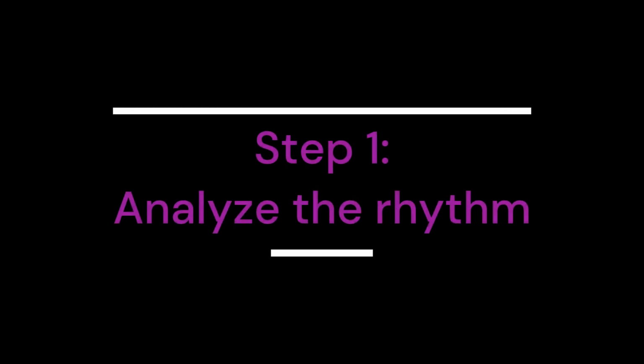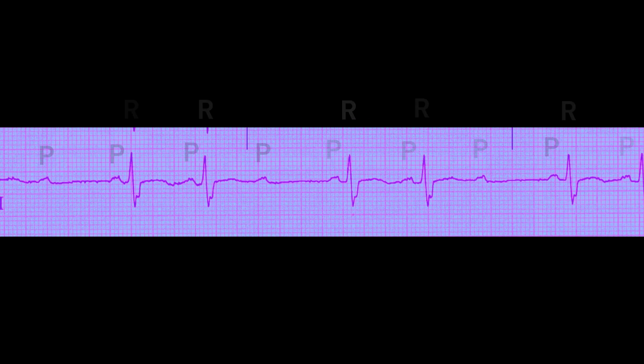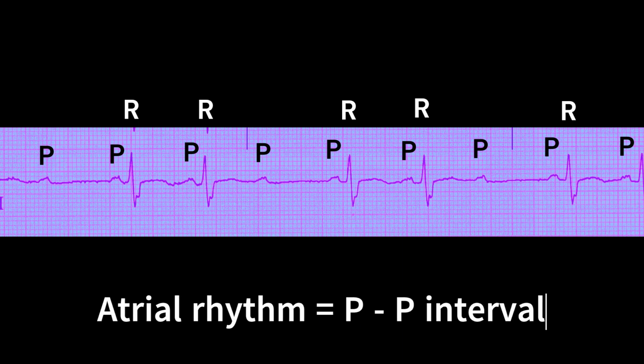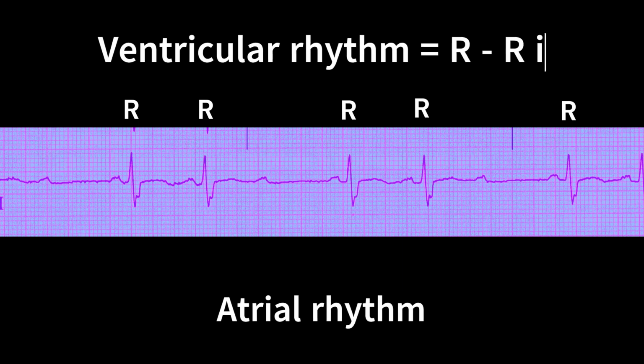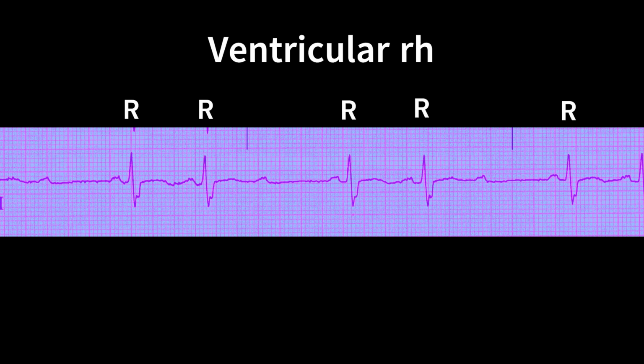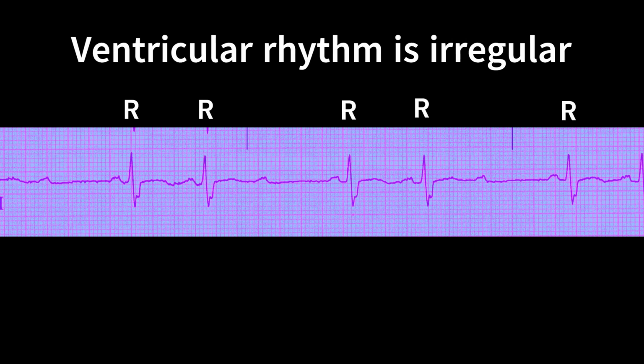Step 1. Analyze the rhythm. Examine the rhythm to determine if it is regular or irregular. In Mobitz Type 2, there are two rhythms. There is an atrial rhythm which is determined by the P to P intervals, and a ventricular rhythm which is determined by the QRS complexes. The atrial rhythm is usually going to be regular. The ventricular rhythm, however, due to the dropped QRS complexes, will be irregular.